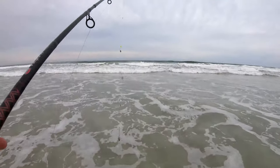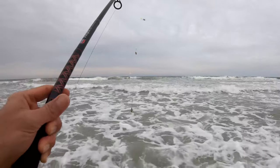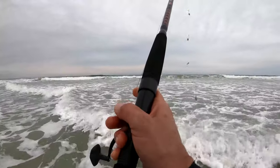The wind's out of the south, but the swell is out of the north. So hopefully it'll just balance it out.